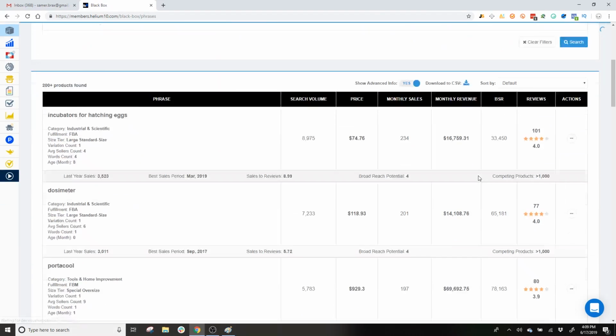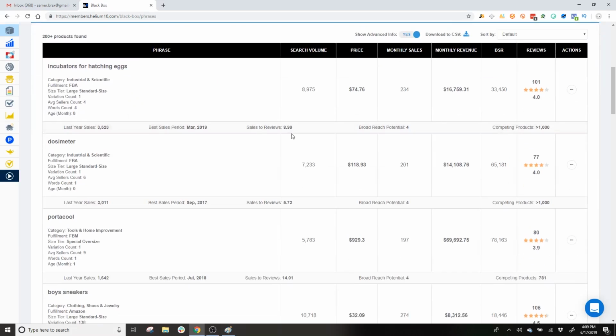And then we'll go back and do some more digging. So look, it shows you phrases, right? And search volume averages. So for this phrase, we said minimum 5,000. This one is almost 9,000. The average price is 74, which is high, which is good.